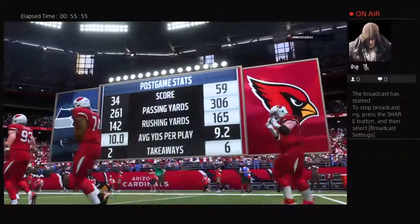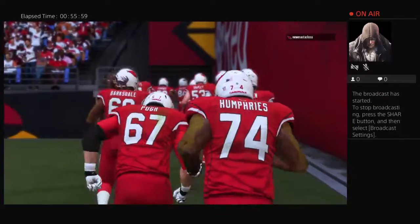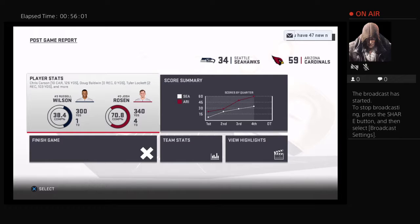So for Arizona, they're on a nice early roll as they move to 3-1 with a win here. And they will hit the road next week for a date with the San Francisco 49ers.